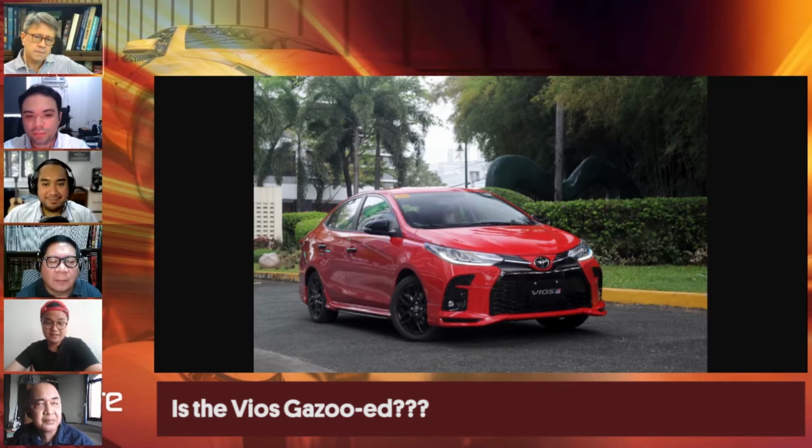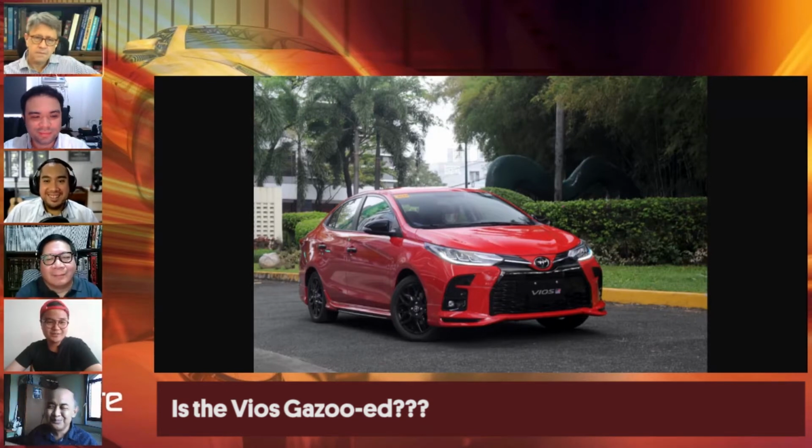In terms of drive, it drove like a normal Vios. I mean, they didn't really change much in it, which is not a bad thing. It's a good thing. It's a trusted thing. It's one of the most trusted models in the country for quite a while now. It's the best-selling car in the country. It is the number one car in the country.